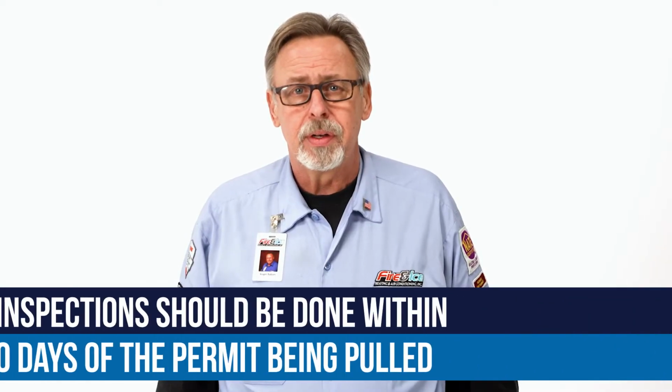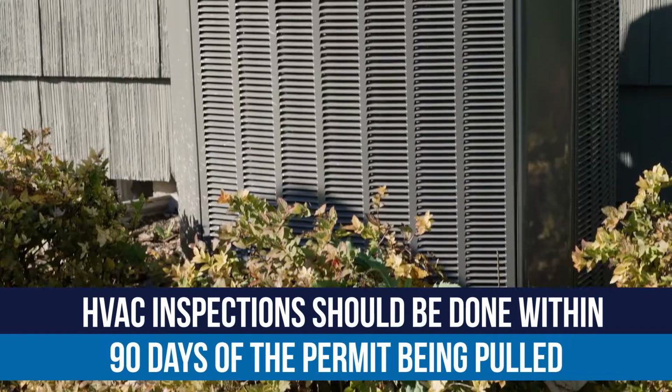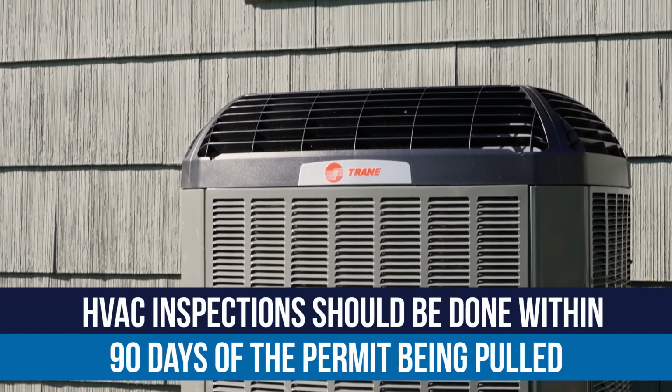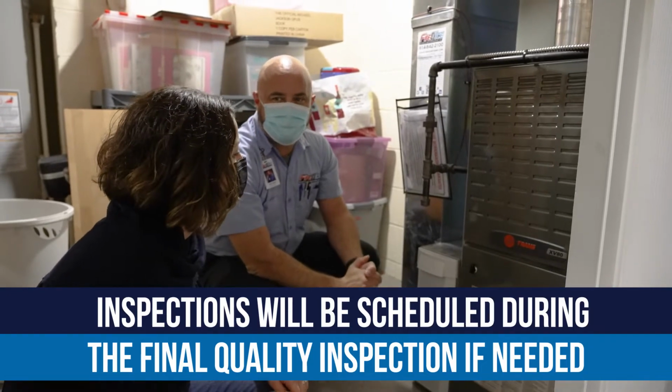Typically, an inspection of the entire HVAC system will need to be done within 90 days of the permit being pulled. However, we recommend that our customers get their new system inspected as soon as possible. During our final quality inspection, we will schedule the inspection for the homeowner if they haven't already.